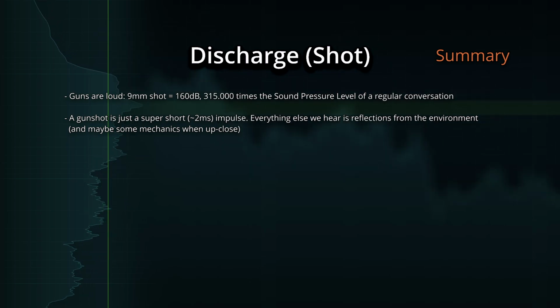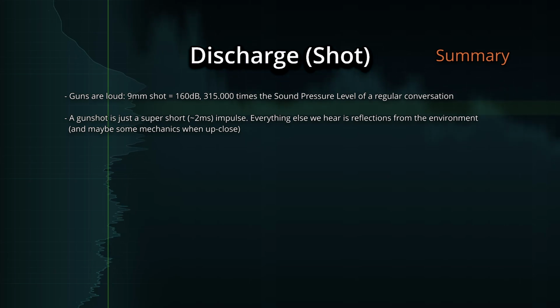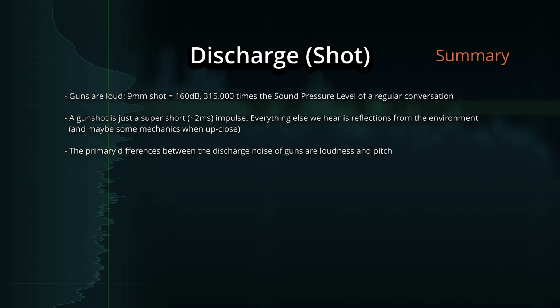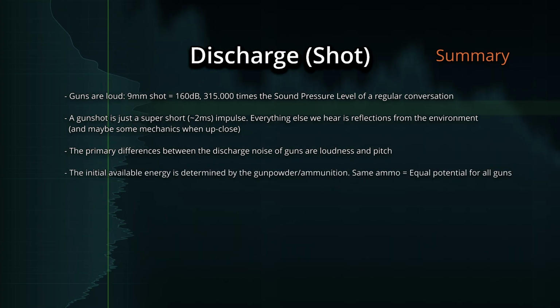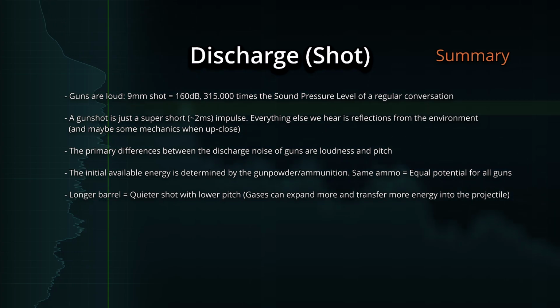This bang is really just a high-energy impulse, barely lasting a few milliseconds. Everything else we usually associate with a gunshot noise is just the environment reflecting this impulse. The major audible differences between gunshot discharges are their loudness and pitch. The initial available energy of a gun is determined by the amount of gunpowder within the used ammunition. The longer the barrel, the quieter the discharge and lower the pitch, because there is more time for the gases to transfer their energy into the bullet.